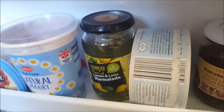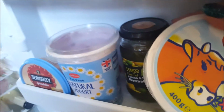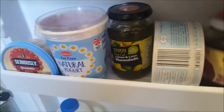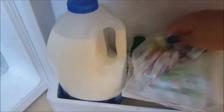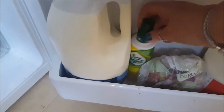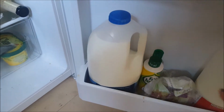Some Laughing Cow type Lidl's cheeses. Jar of beetroot because I love my beetroot. My red milk. There's some Be Good To You sausages that I've just taken out of the freezer. Some Frylight. Blue milk is my son's.